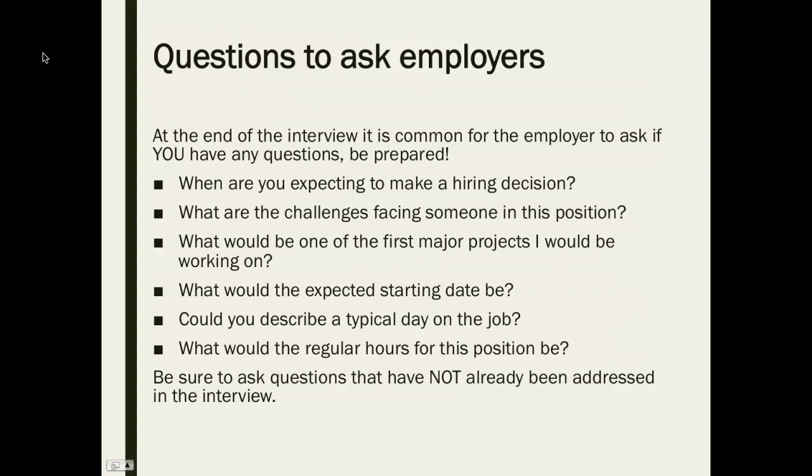So some of those questions you might want to think about asking or having written down are, when are you expecting to make a hiring decision? What are the challenges facing someone in this position? What would be one of the first major projects I would be working on? What would the expected starting date be? Could you describe a typical day in this position? What would the regular hours be? What does the training look like for this position? Be sure to ask questions that have not already been addressed during the interview.